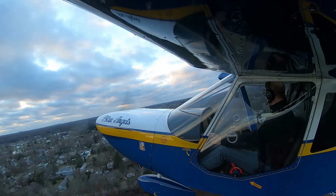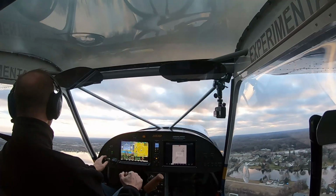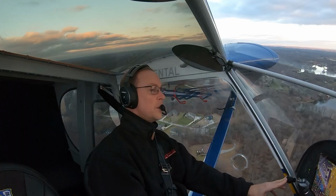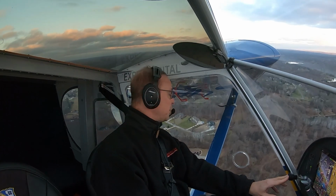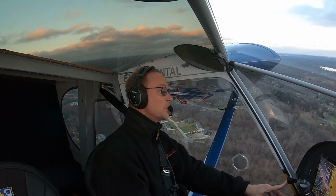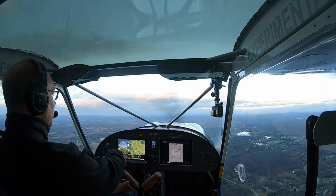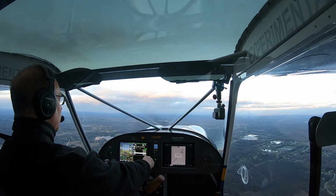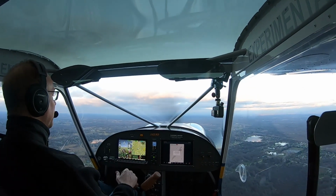And there we go. Traffic 7 Mike Delta departing to the north. 1,300 feet a minute in the climb right there. Although it varies, it's 900 right now. This Dynon is pretty easy to use. We hit direct, we'll go to recent, and then my home airport, and then direct again, and there we go, we're all set.